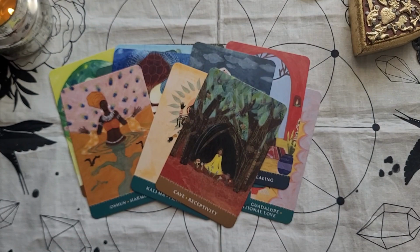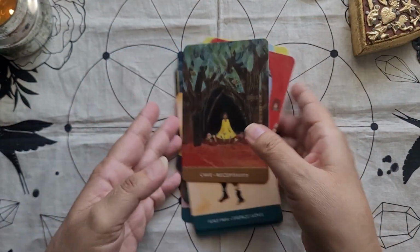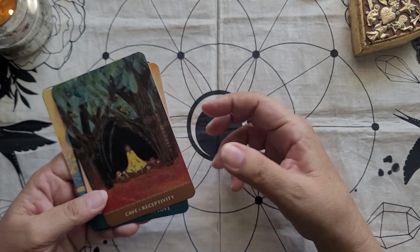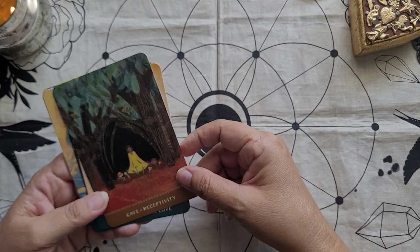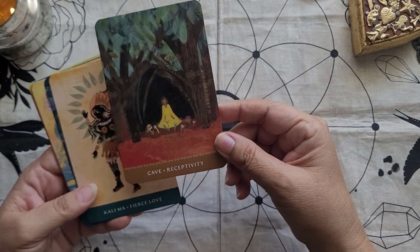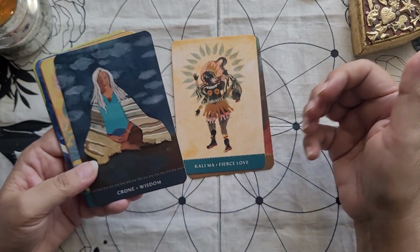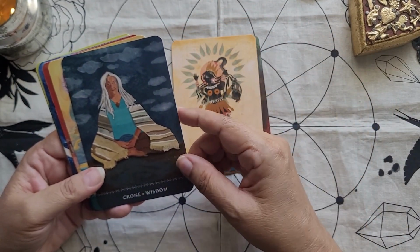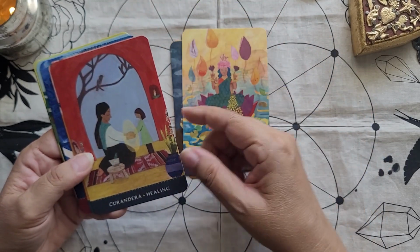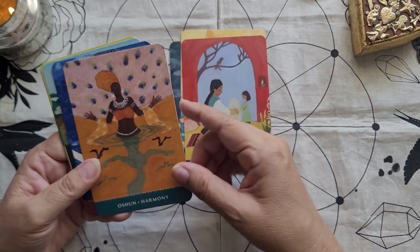Some of the favorite cards within the deck for me are these cards right here. And, you know, some of them I've been able to pull in readings and really looked into the message on the deck. And so for that reason, maybe they stand out a little bit more to me. So Cave is beautiful. Kalima, I love her energy. And then the keyword, fierce love, is just beautiful. Crone for wisdom, Lakshmi for abundance, Curandera for healing. Come on, I mean, that tugs at my heartstrings.